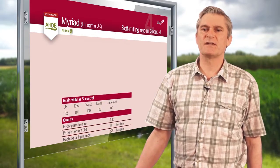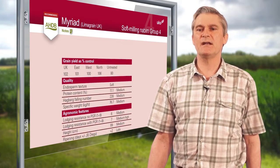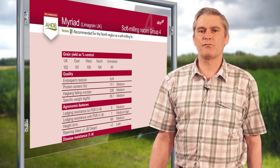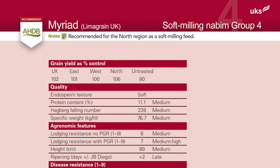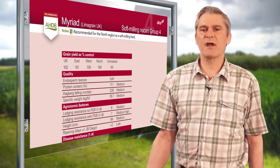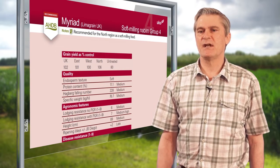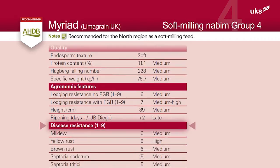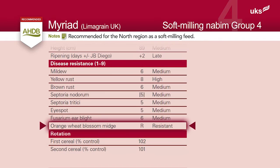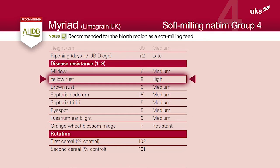Myriad first came onto the list in 2013 and is recommended for the North region as a soft milling feed. It has medium characteristics for distilling and meets the UKS specification for export markets. Myriad has moderate lodging resistance but responds well to plant growth regulators. It is resistant to orange wheat blossom midge and has a good rating for yellow rust, although some disease has been seen in untreated trials in 2016.